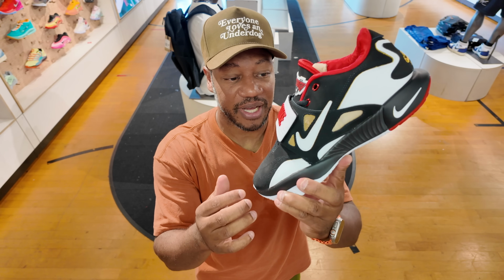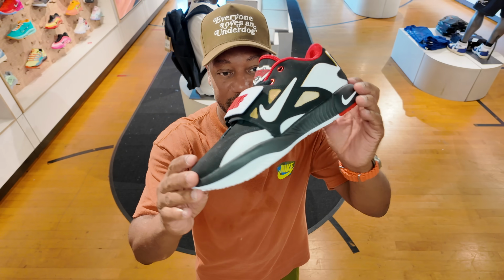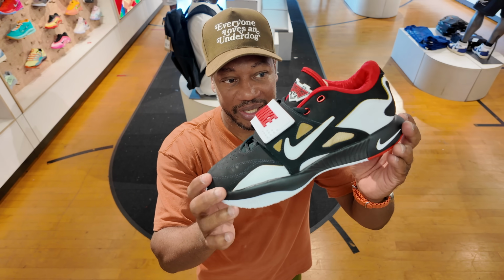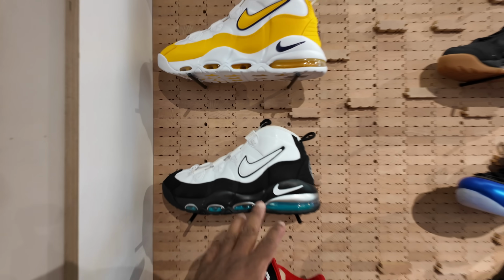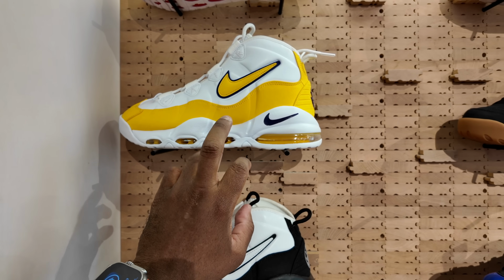Definitely give you the nostalgia vibes, but with a modern day twist. Not for me, but I do appreciate it. Why they gotta be so pricey though? And there's a lot of 90s nostalgia shoes still in the building. Like these Lakers. This released as of 10 years ago.